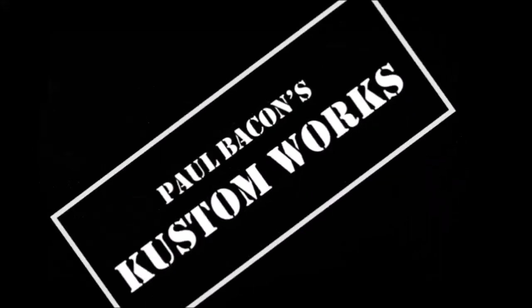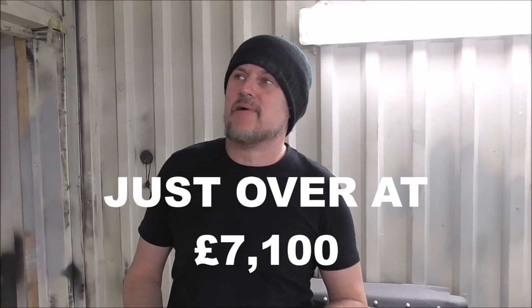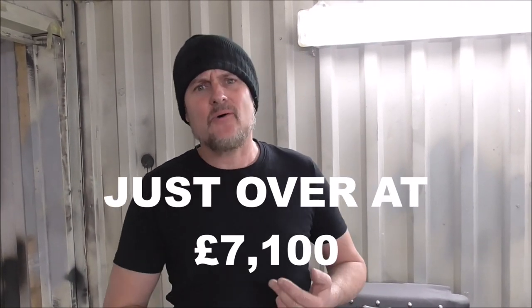I also had someone in to do the wiring on the truck, so thank you to Dave Lathe. Okay then, so the whole truck comes in at just under £7,000. Don't forget, we have got the moulds on that, and the moulds are a big part of this, and the making of the shape and stuff like that.